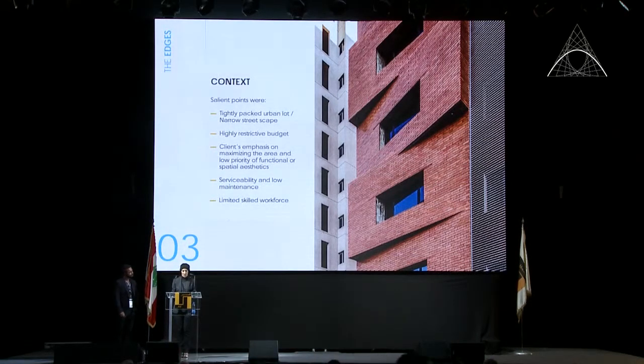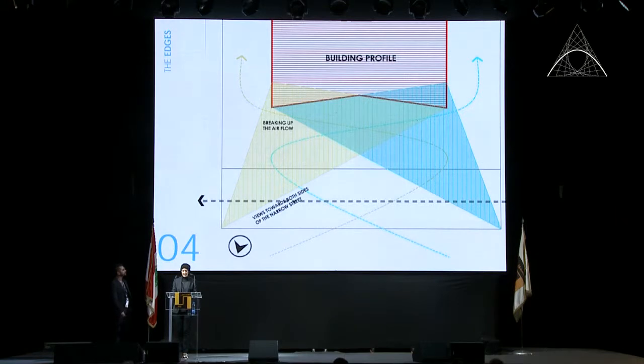So what we did was to go for a very simple move where we offset the edges of alternate floors. This subtle intervention translates into a massive street presence, as well as giving the building a unique identity. The issue of a narrow streetscape was addressed by orienting the facade on alternate floors to either side of the street. This low-tech solution proved to be very cost-effective, as well as generating other benefits like play on the shadow of the facade or breaking up the strong wind flow around the building.